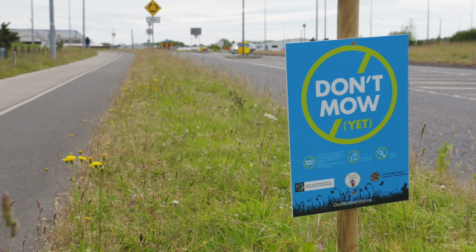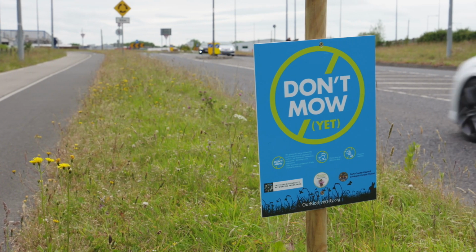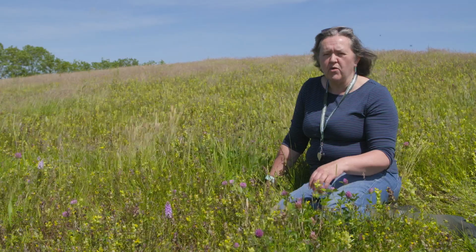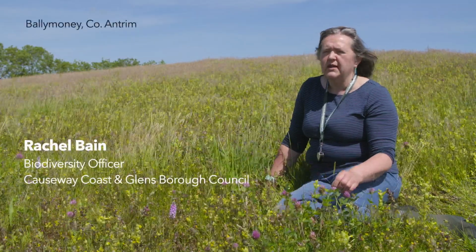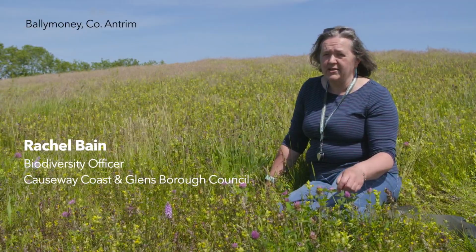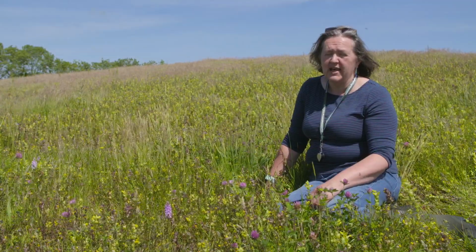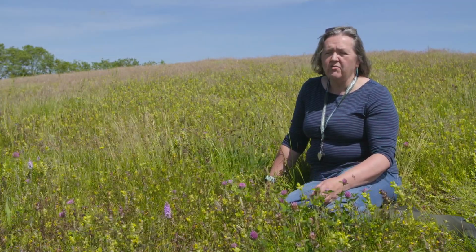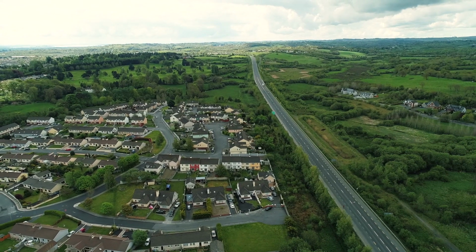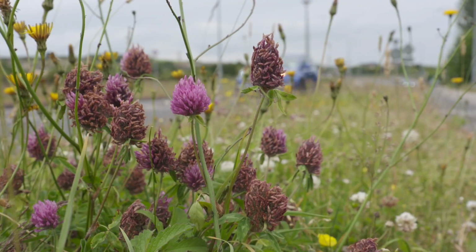Well, the Don't Mow, Let It Grow project now has been running, I think, for about 4 or 5 years. We did a partnership with DFI Roads and the council, and we now have about 11 hectares of council park being managed as hay meadow and 19 road verges that are being managed as hay meadows. So we've got a huge network through the Causeway Coast and Glens Borough Council.